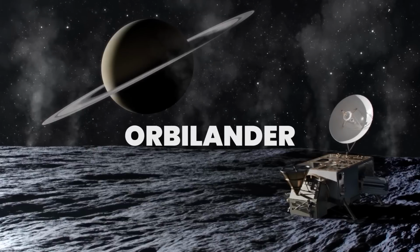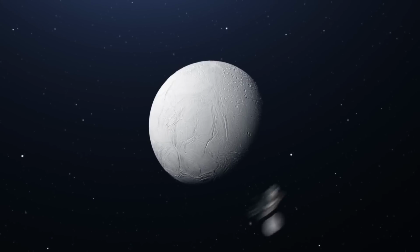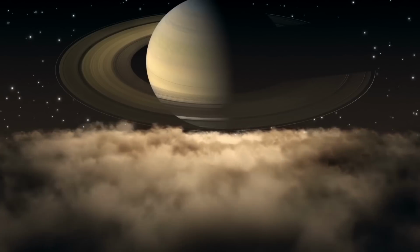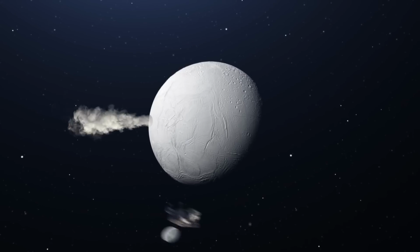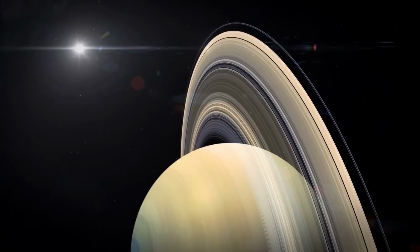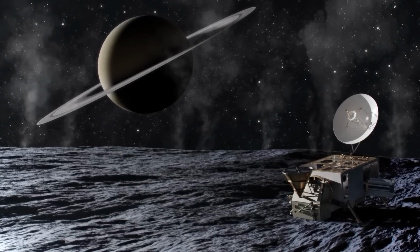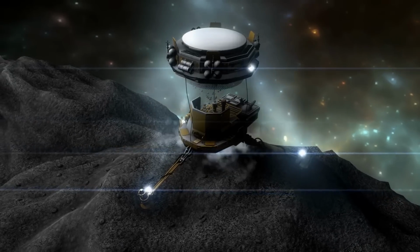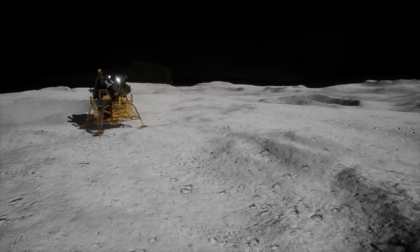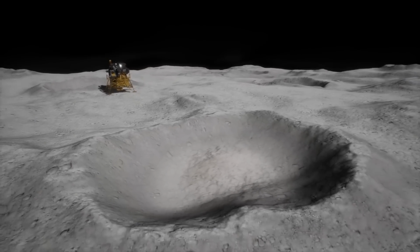It's called Orbilander, which would cost $2.5 billion. The probe would orbit Enceladus for 200 days, which won't be easy considering Saturn's giant gravity field. Orbilander will fly through these plumes of vapor, which will then funnel into science instruments at high speeds. But this probe won't only orbit the moon, it'll also land on the surface, and so it will need to find the perfect place. Once the location is found, the probe will convert to a lander. 2 nuclear power sources will keep Orbilander running on the surface of the moon for up to 1.5 years while it sends data on what it finds back to Earth.